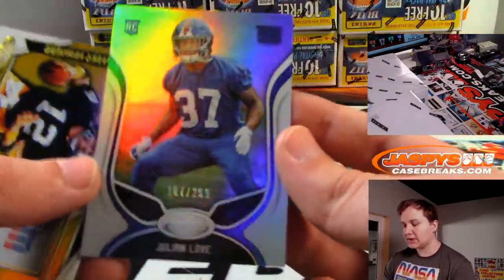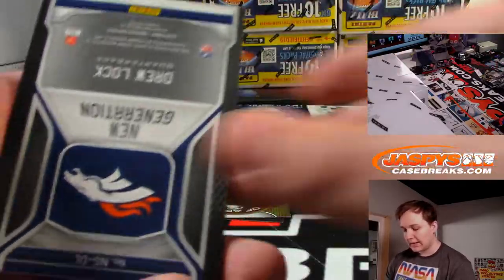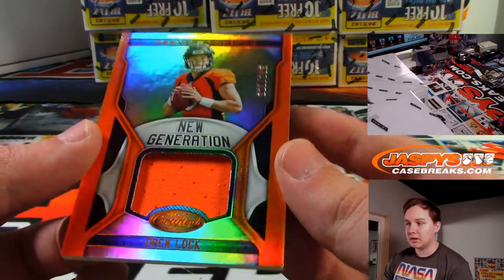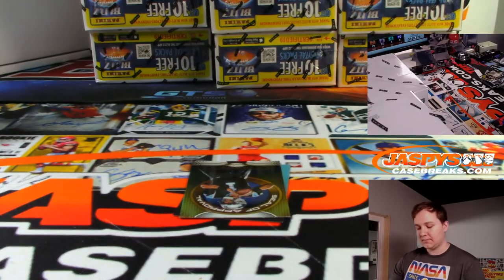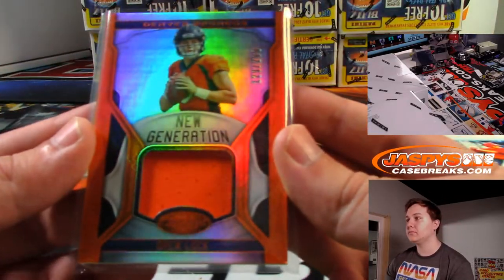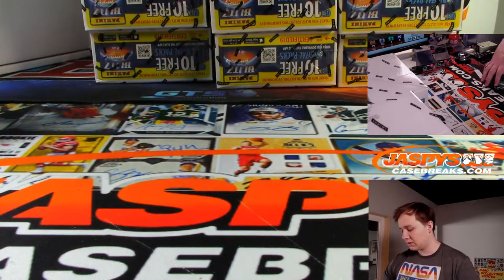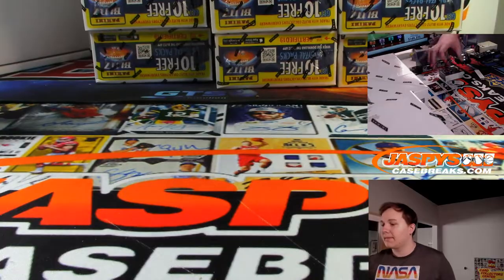To $2.99, that's Julian Love again, numbered card. And Drew Locke to $2.99. Relic for Denver. That is also Mark. That was box one. Box two.